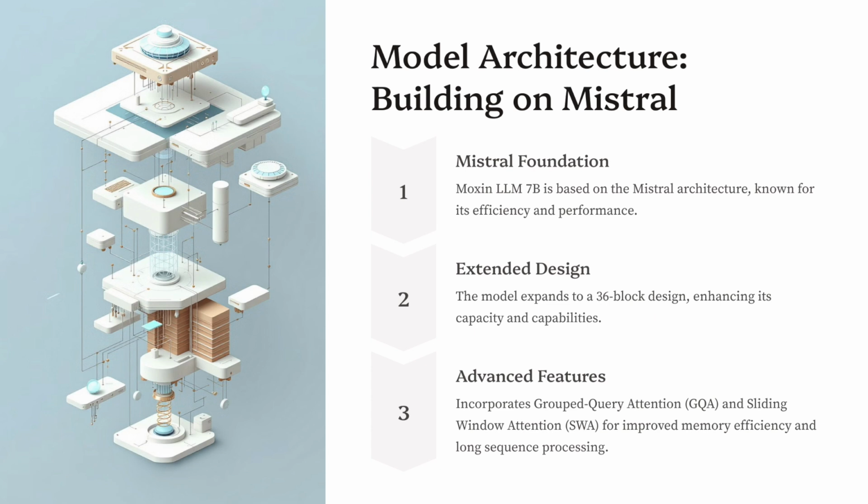A lot of companies keep all the secrets of their models locked up tight. But Moxin's all out in the open. Researchers can take the model, run it through the same training, and check if the results are right. It's about trust, and making it easier for everyone to work together and make things better.